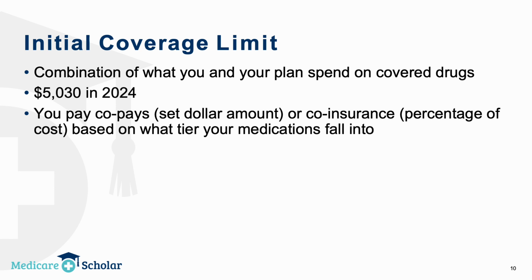The ICL is important because it will determine if the beneficiary will pay for their copay or coinsurance for their monthly prescriptions during the year, or if they will enter the donut hole where coverage changes. Essentially, you can consider the ICL to be the total retail cost of the beneficiary's medications. For example, if a beneficiary spent $800 in copays during the ICL and the plan spent $4,230, totaling $5,030, now the client enters the coverage gap with only $800 in out-of-pocket spending.